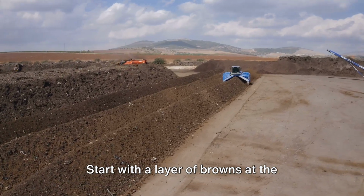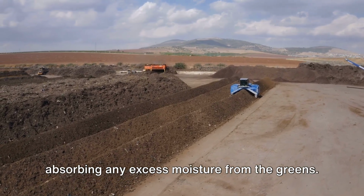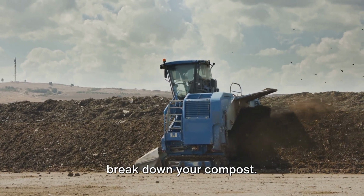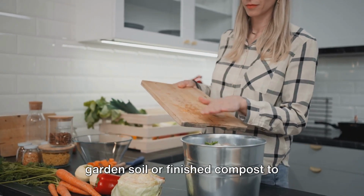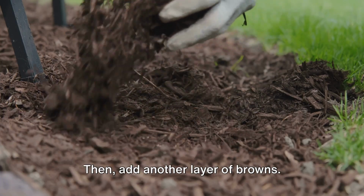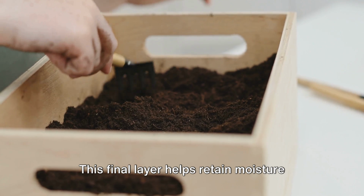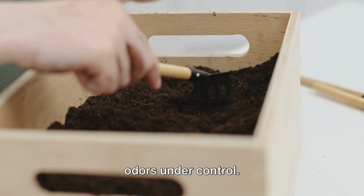Start with a layer of browns at the bottom of your compost bin. This initial layer acts like a sponge, absorbing any excess moisture from the greens. It also helps with air circulation, crucial for the microorganisms that will break down your compost. Next, add a layer of greens. You can also mix in a little bit of garden soil or finished compost to introduce beneficial microorganisms. Then add another layer of browns. Continue this pattern until your compost bin is full, always ending with a layer of browns on top. This final layer helps retain moisture and heat, and also keeps any potential odors under control.